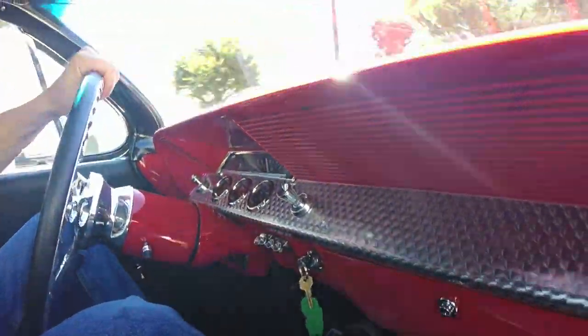Yeah, it has just enough spark to make it fun. It's not about super horsepower, but enough horsepower to. Brian's not gonna know about our driving until he sees it on the video.